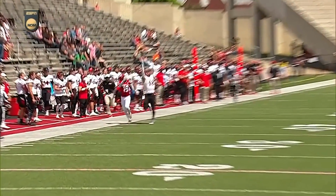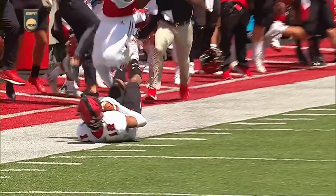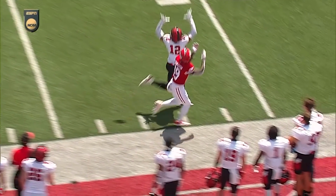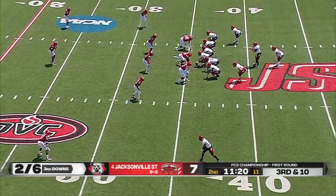And it feels like the home team's making plays. Based on the noise we're getting, excellent job of staying in phase with the receiver, attacking the football at its highest point, and just run right into that backfield and make a play.